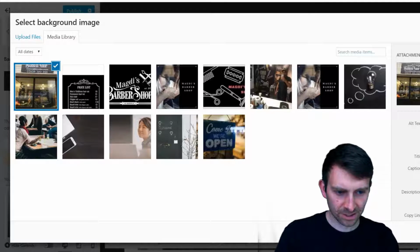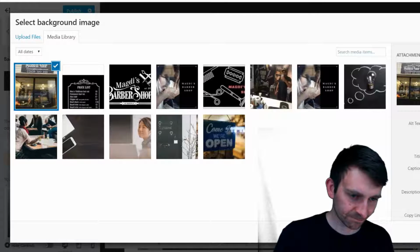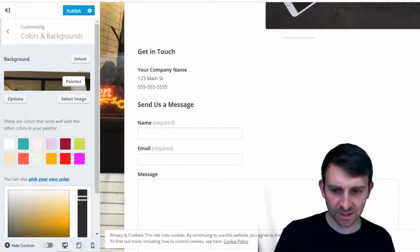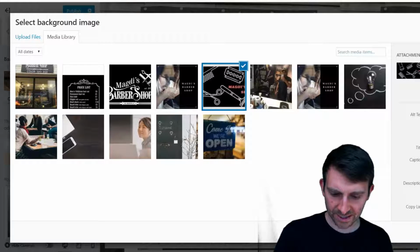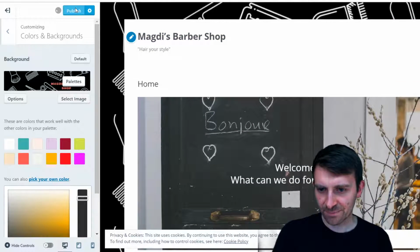Magdi's Barbers, Keighley, Bradford, West Yorkshire. Haircut near me. And let's see how that looks as a background. I don't like the look of that very much. Okay, fine. I think that might be a little bit more natural for that. We're going to go ahead and spam the rest of that in there again. That works. Yep, that works out nicely, actually. That's good. Okay, all right. That's fine. So let's publish that. Let's update it.